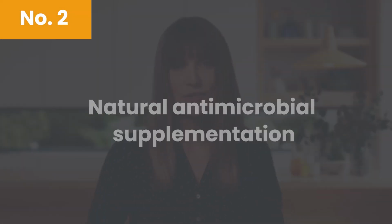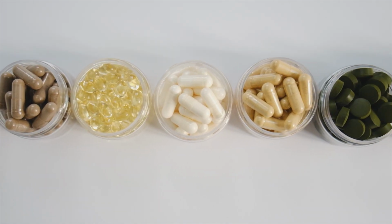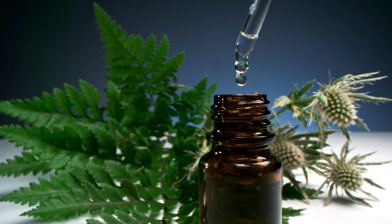Number 2, natural antimicrobial supplementation. Antimicrobials are important to include in a SIBO treatment, as we have to take a greater effort to reduce the number of unwanted bacteria in the gut. In many cases, antibiotics are used for this very purpose, but I would personally go for the natural remedies, which are more gentle to the good intestinal bacteria, whereas antibiotics in many cases destroy the good bacteria and you can experience relapse in the condition. And this is a problem because you are destroying good bacteria in the gut that can actually prevent the bad ones from coming back.